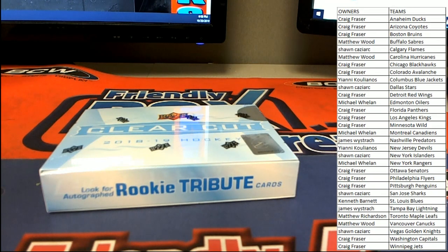Make sure that's good and legible. All right, any trades, guys? Any trades? Any trades, guys? Let's hear them.